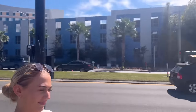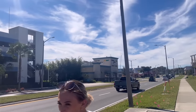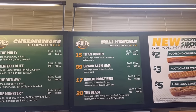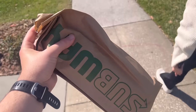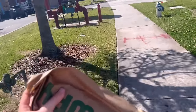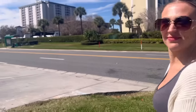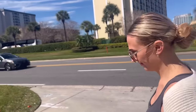Okay, so we've just got off our iTrolley bus, and you can see Subway is literally just across the road there. So we're going to cross over here and go and grab our Subway. Okay, so Subway secured. We got an Italian BMT basically. Now that came to $10.84 for a foot long. Not too bad. I mean, obviously slightly more expensive than England prices, but not the worst. We're going to see how it compares to the English one now. We normally get Southwest Chipotle sauce, but this one was called Baja Chipotle.